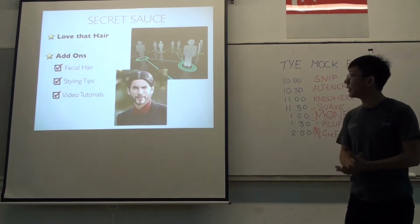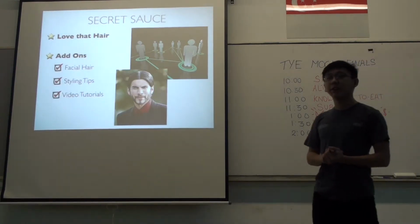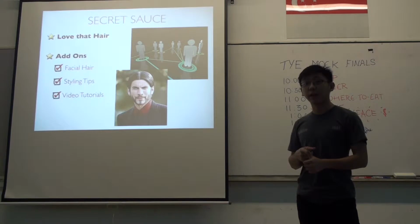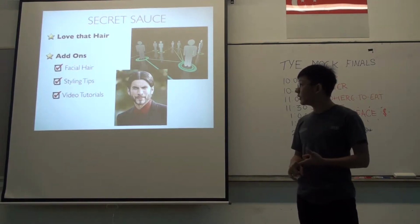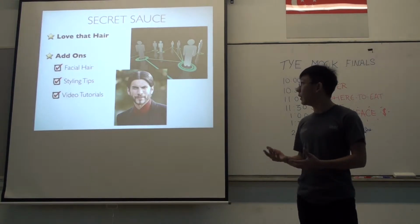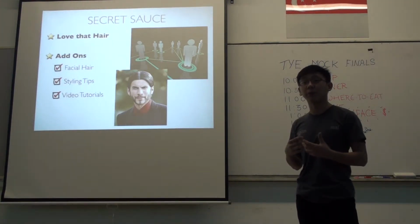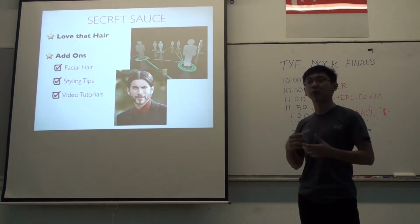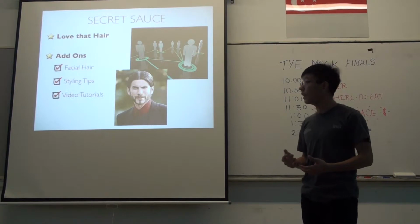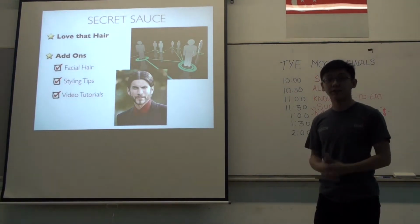And then the other things that make us special are add-ons. We have facial hair, which means we can partner with Gillette to do that, and we can do grooming for facial hair, and styling tips. How you can style your mustache, how you can style your facial hair. Because most of us as guys, we grow up most of the time without our dads teaching us how to shave our mustache, how to groom our facial hair, so this bridges the gap. And also video tutorials, how you can style your hair and everything else.